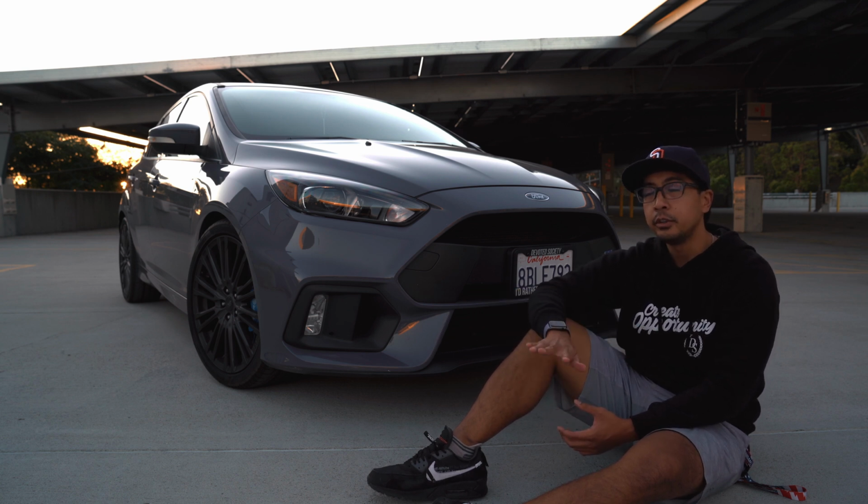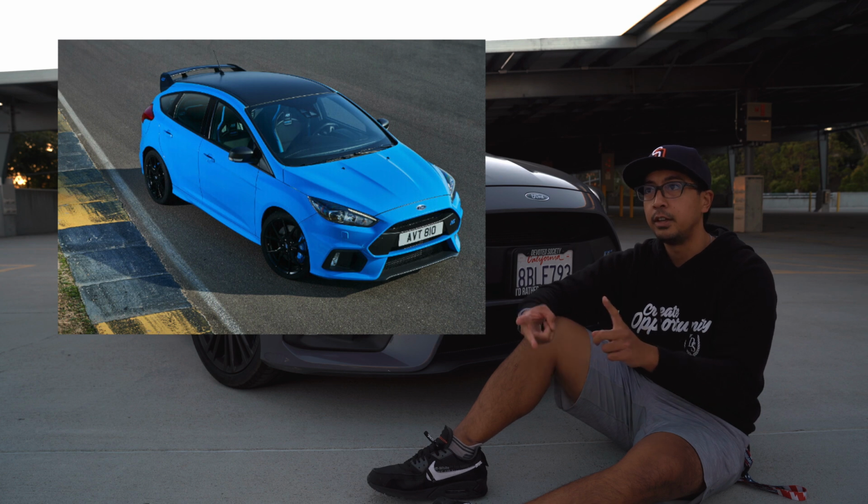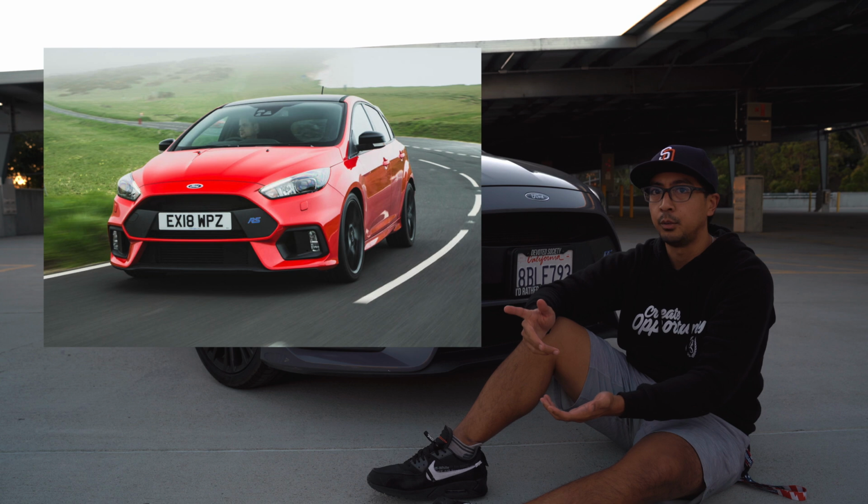And I saw no 2018s for sale, because if you don't know, the 2018 only comes in 2 colors. The bright blue one that this car is known for, and then Racer Red, I think is what the other one is called. I'll flash a couple of them on the screen just so you know what I'm talking about.